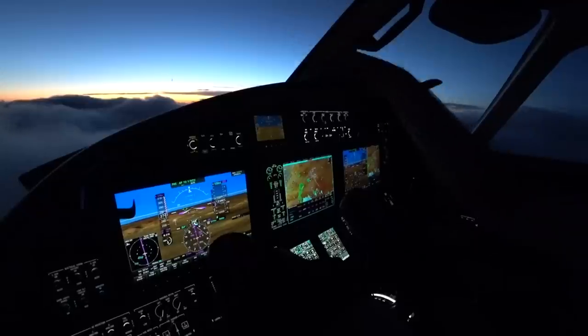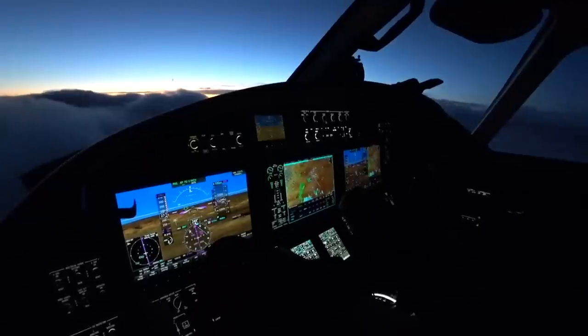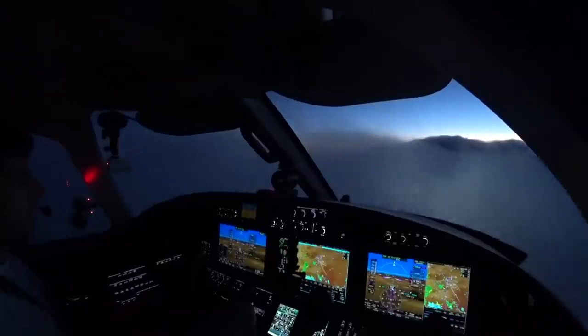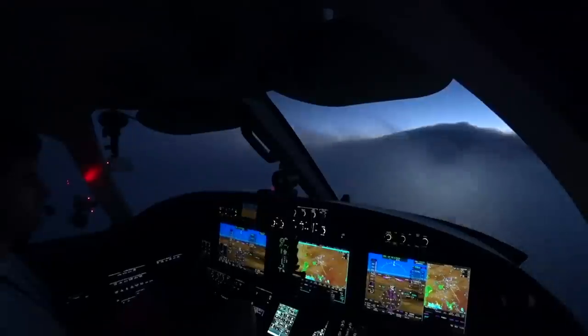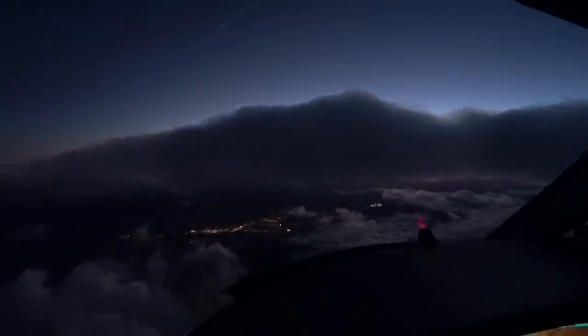When it's raining and there's water on the windshield, put the windshield anti-ice bleed air switches on, give it a little bit of power, and it blows the rain away, which is pretty cool. It's kind of like our version of windshield wipers.